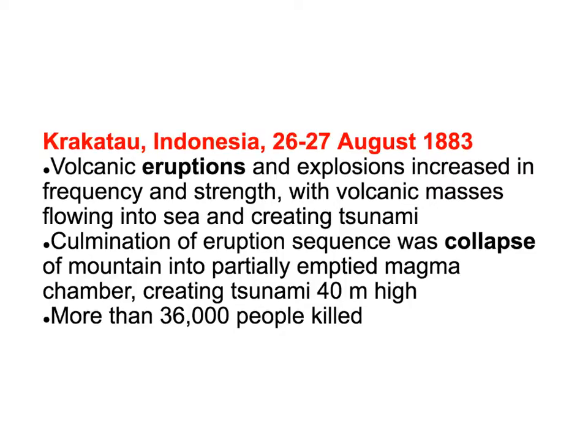One that is not caused by an earthquake can be caused by other things. This was in Krakatoa. There were volcanic eruptions, and one eruption caused a collapse of the mountain. Think about how Mount St. Helens kind of exploded. This is out in Indonesia, and it created tsunamis that were 40 meters high and killed 36,000 people. And once again, not due to earthquakes, but simply caused by the volcanic eruption. So earthquakes are the most common cause, but tsunamis can also be caused by landslides and land entering the water.